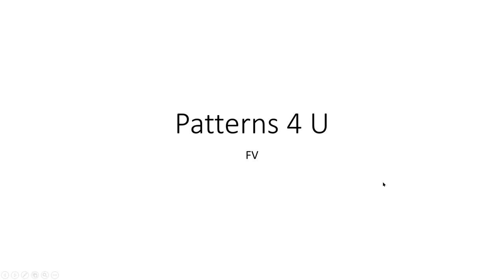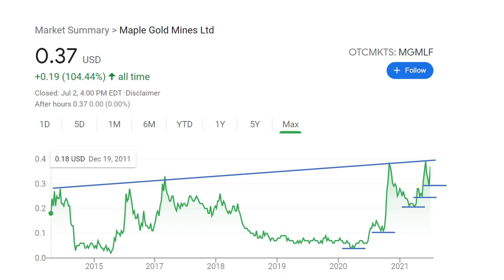This is called Patterns for You. The first one's Maple Gold Mines. Someone wanted me to chart this. I think it looks excellent.